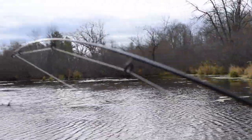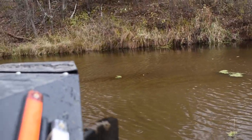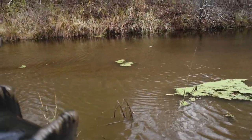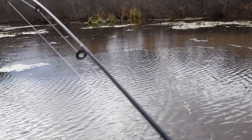Putting along, barely hitting the bottom. Kind of cool, I'm not giving it any gas whatsoever. Just torquing my way through. Heck, I can even steer with one.